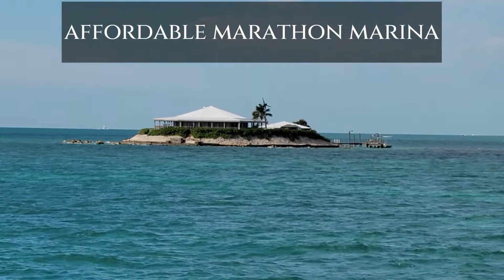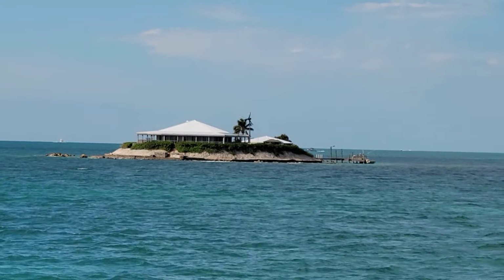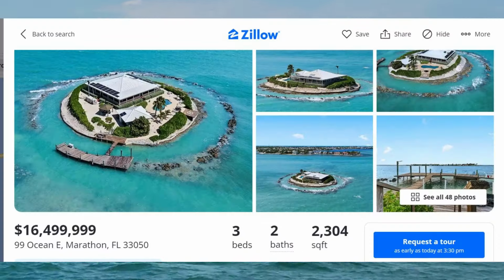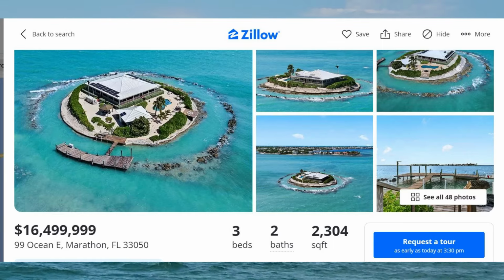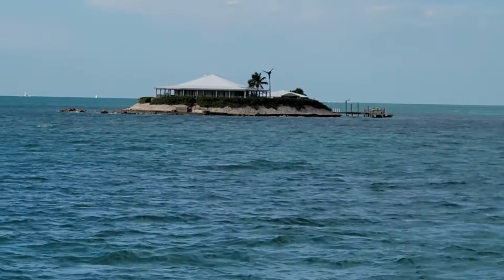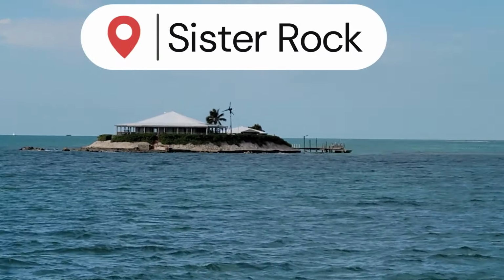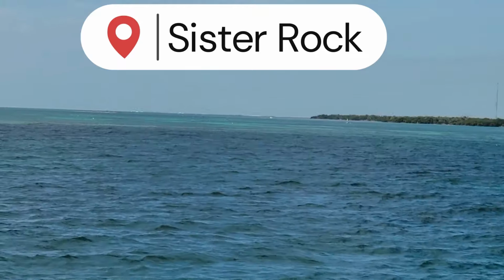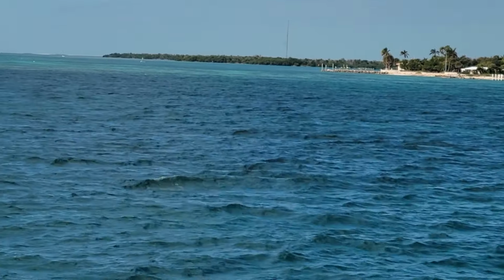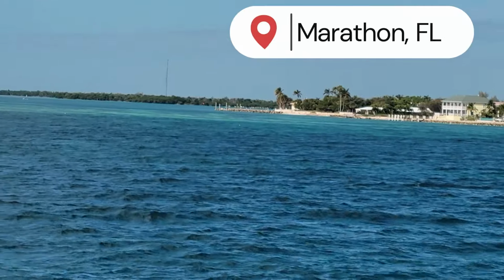Home on that little island can be yours. List price is, I believe, $16,990,000 or thereabouts. Don't know any more details than that. That is called Sister Rock, just offshore from the mainland of the island of Marathon Key.